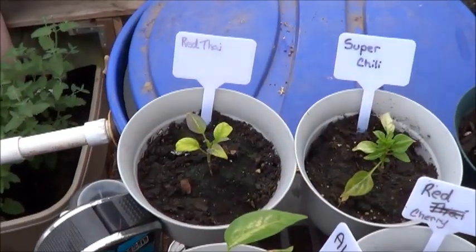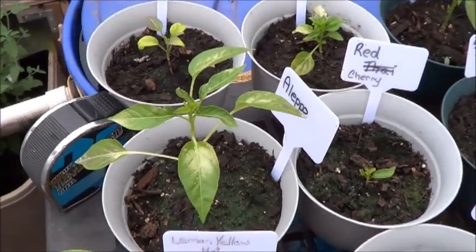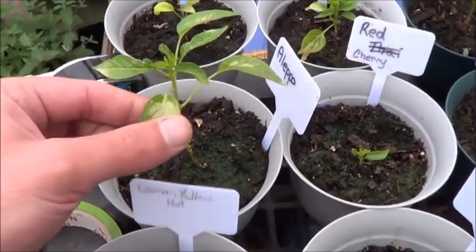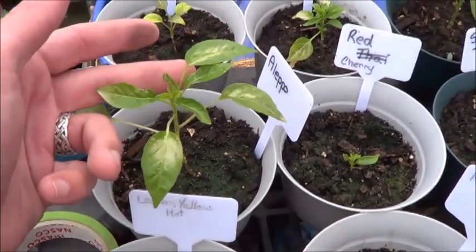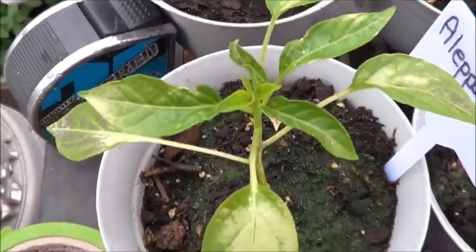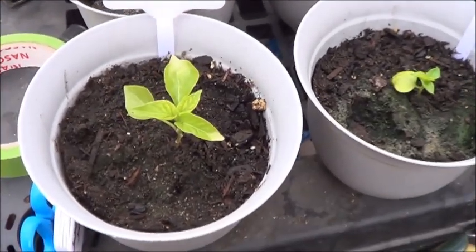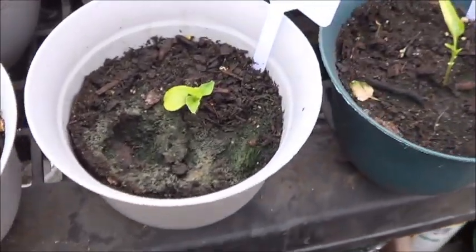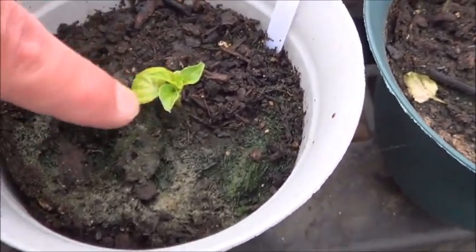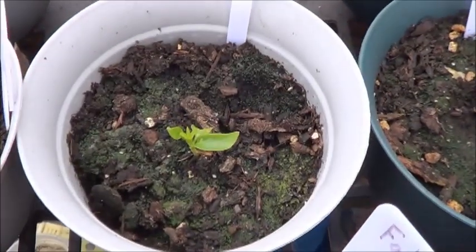So, starting with the shrine here, that red thai has picked up a little bit, but not so much. This Aleppo, I don't know, somebody can tell me how that's pronounced. It's got some sun damage there, but the new growth seems to be doing okay, aside from maybe some aphids in there. Time to get that diatomaceous earth out here. This particular lemon yellow hot pepper seems to be doing alright. This Fatalii, not so much. I mean, the new growth looks okay, I guess, but it's very, very tiny growth on that.